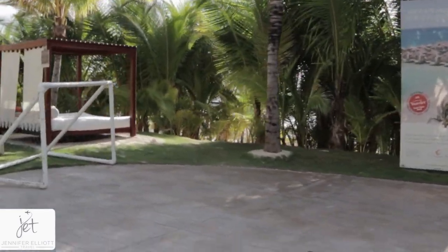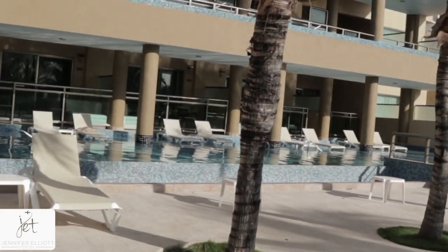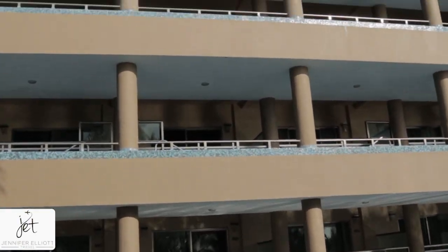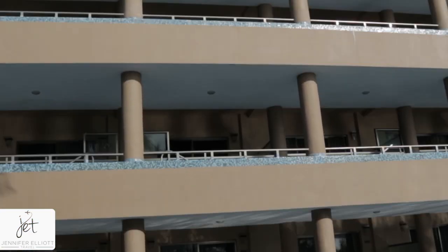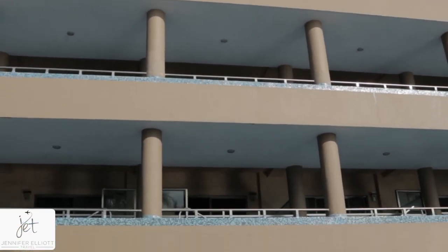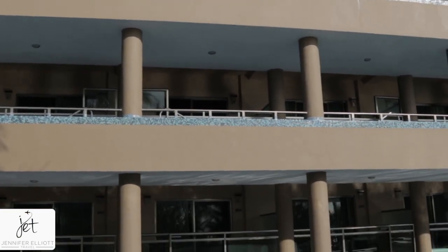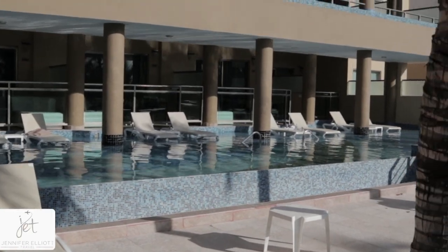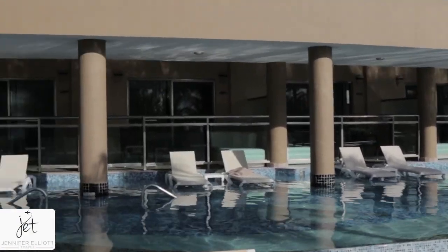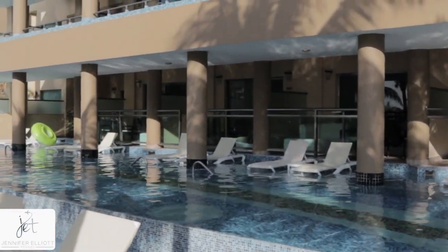I really enjoyed this as a family-friendly resort. Now if you look up here, those are swim-outs on the balcony too. There's three floors of those. Now they're infinity, so they go from side to side. You don't have your own private one. But aren't these great? Just swim right out.